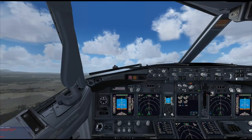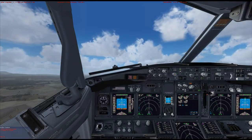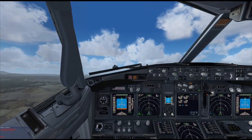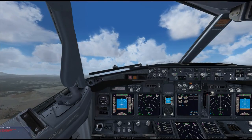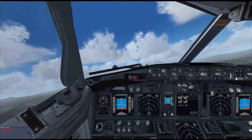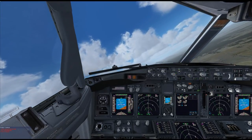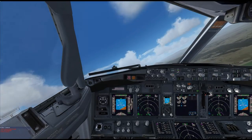Virgin 231, Melbourne Control. Roger, radar contact. Climb flight level 150. Resume own navigation direct Delta Papa Oscar, then as filed. Set heading 270. Setting heading 270. Roger, Virgin 231. Climb maintain flight level 150. Direct Delta Papa Oscar is fine.